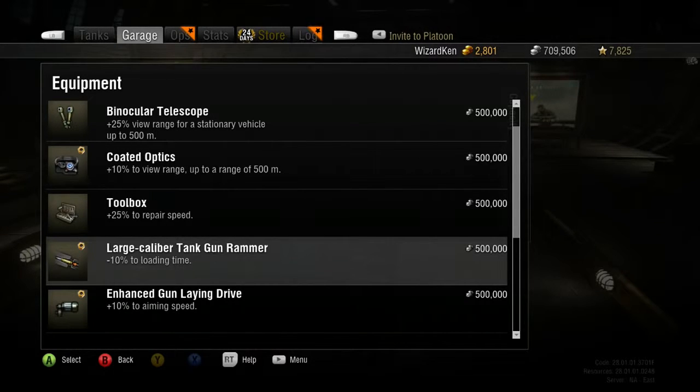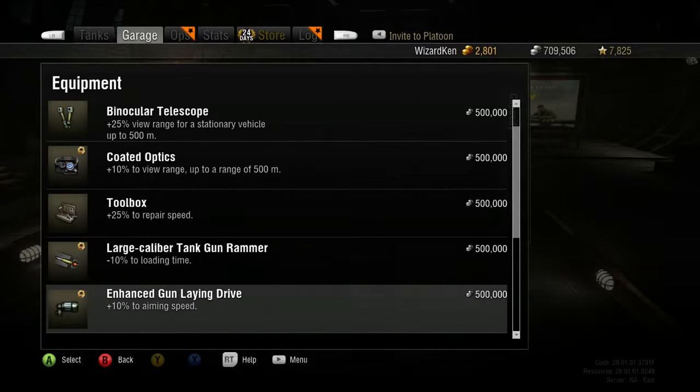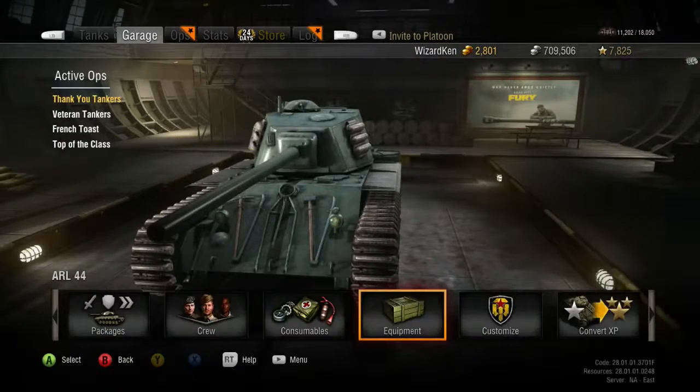We'll check on that when we go and play. It's a pretty long reload. It's kind of like the ELC, so you're gonna want to have this on there, and also the enhanced gun lane drive. You want to get those retinals, you're aiming in there as quickly as possible, so this will definitely be a help for that.